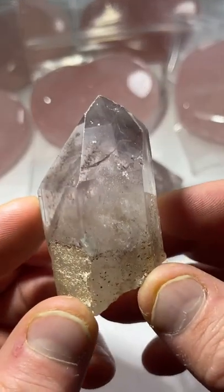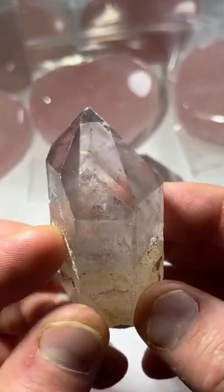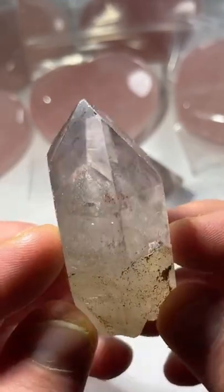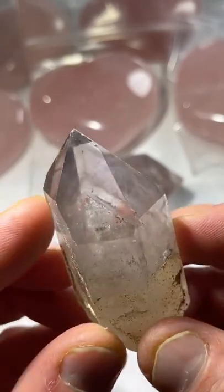Here's another one. Another one, chlorite, amethyst with chlorite and amethyst and a little bit of smoky stuff.